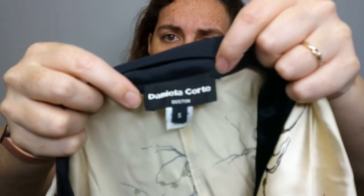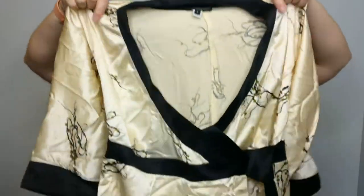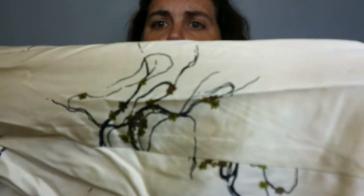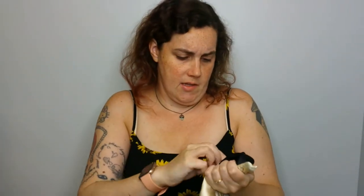Alright, this one, I don't know this brand. It's Daniela Corte of Boston. I find a lot of boutique Boston brands because I'm near Boston, but it's like a wrap, silky, kimono, almost. But it's got these floral patches. I don't know. It is small. It is 100% silk. I just thought it was really pretty. Definitely not as pretty when it's very wrinkled, but can't do anything about that.